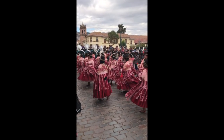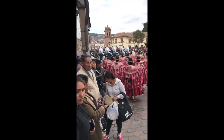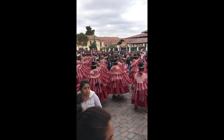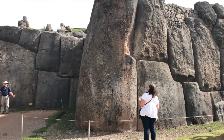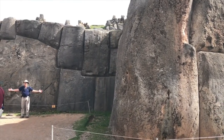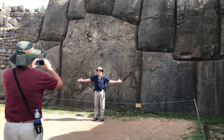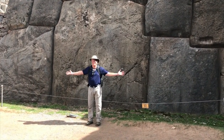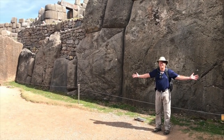Then it's off to Cusco, where we'll do a walking tour of the Inca and megalithic sites. Next day, it's Kenko, and this incredible place called Sacsayhuaman, a megalithic masterpiece. Some of the stones in this location weigh more than 120 tons.